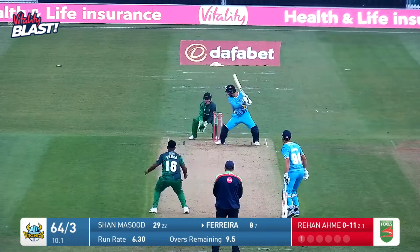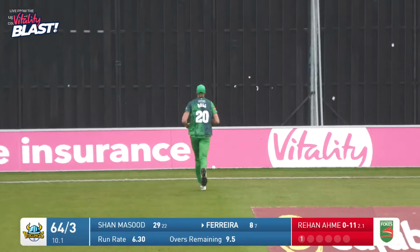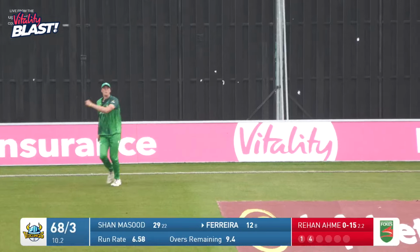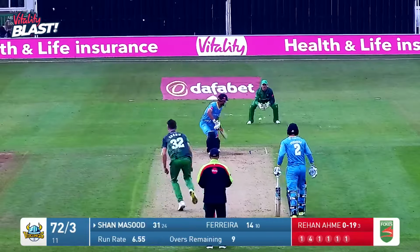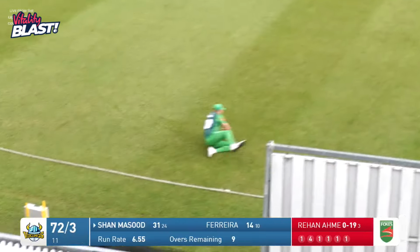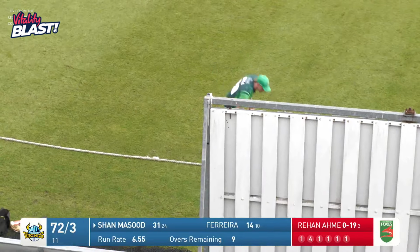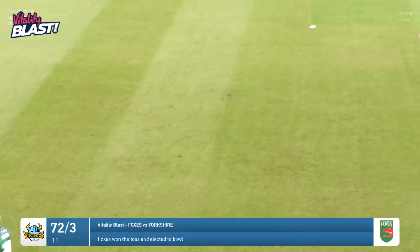Ahmed bowls to him. Oh, and this doesn't bounce, and I think that might have got an inside edge. It's going to trickle away for 4. As fine as you can possibly imagine. Ben Cox is frozen in his pose for some time after that. Bowls. Again, gorgeously, delicately played by Masood. But not a great stop in the end from Josh Hull. He got there, slid along the rope, and somehow it sort of got through his hands.